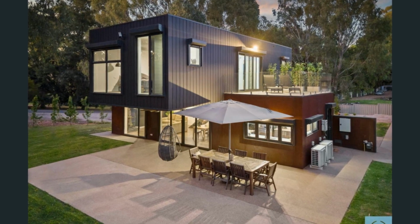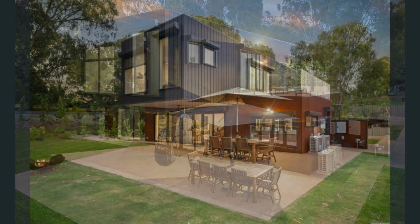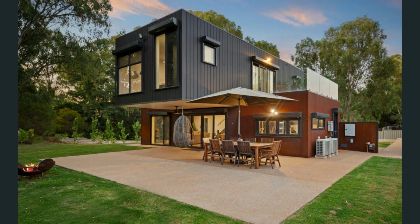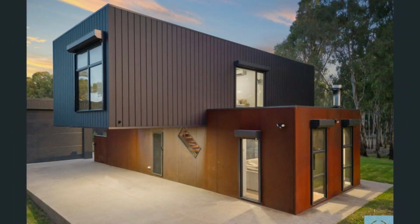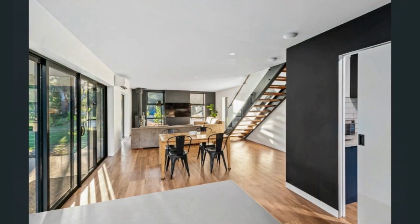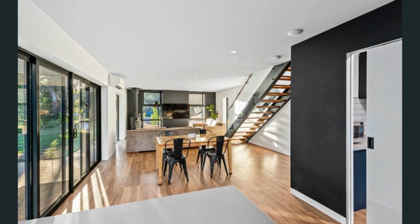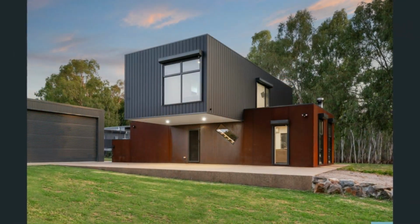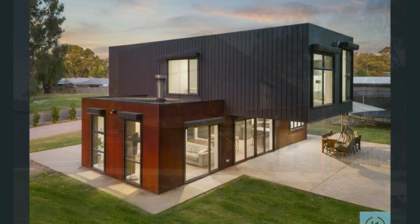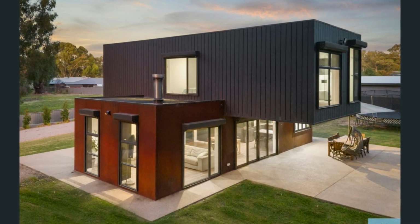This impressive two-story shipping container home is an architectural marvel built from a collection of shipping containers. The house is built using 4 interlocking shipping containers that have been modified to provide an open floor plan with plenty of natural light flowing through the space. In this video, we bring to you a spectacular home you won't believe is built using shipping containers in Tocumwal, New South Wales, Australia.